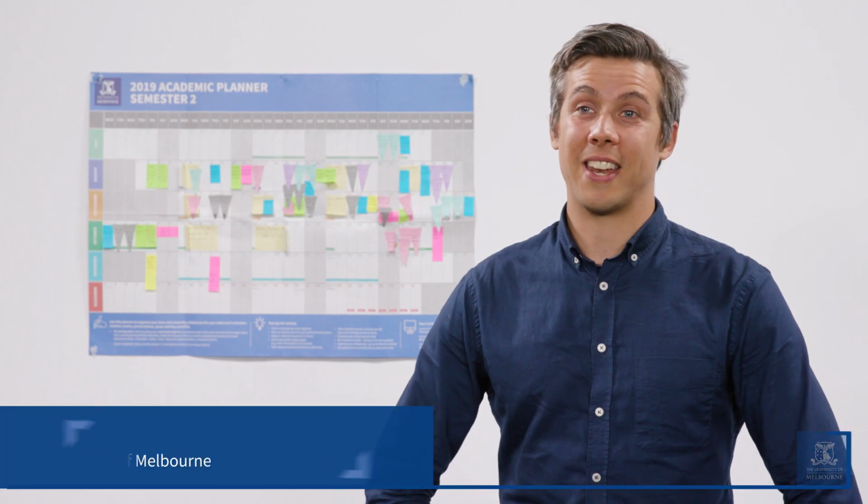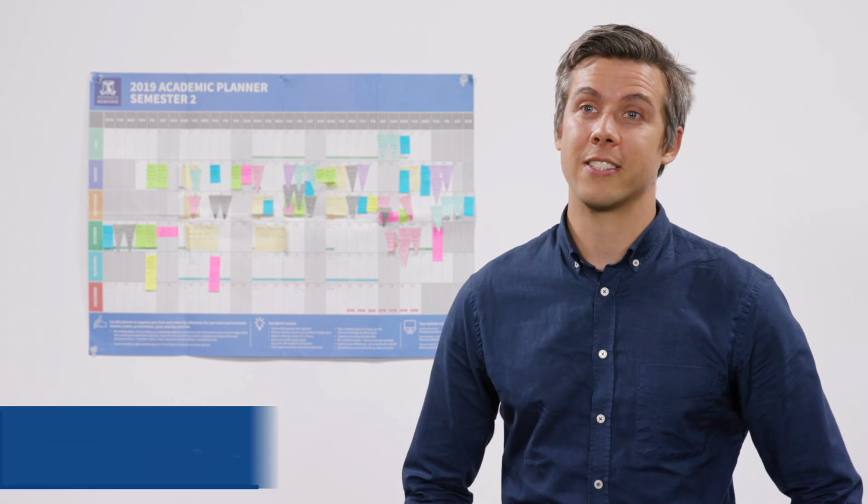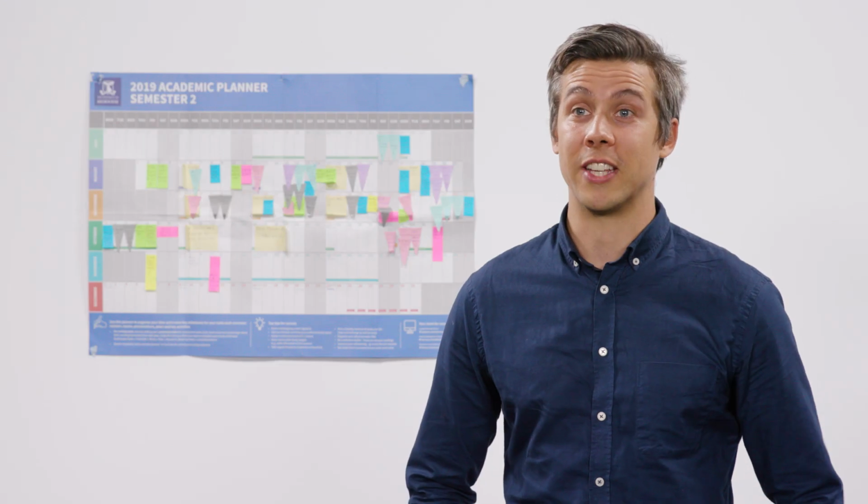So I found the wall planner really useful as a way of keeping an eye on the big picture throughout the semester, and as a way of getting all of the planning of my assessments out of my head to free my brain up to focus on the deep work of actually working on those assessments and giving them my best effort.